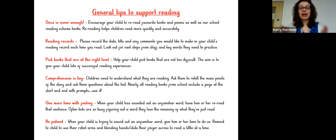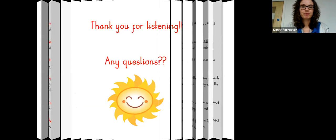Encourage your children to use their robot arms, their blending hands, or if it's a longer word, they could pull their finger across like this, just to give them a chance to have a look for those digraphs, trigraphs. Say to them, oh, is that a digraph? Is that a trigraph? Can we read that again? How can we sound that out? And can we break that word into syllables? Just give them a little bit of tips like that.